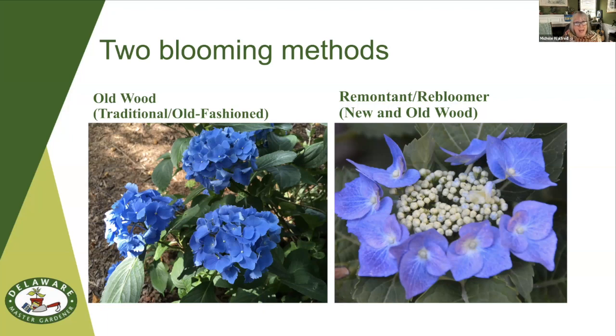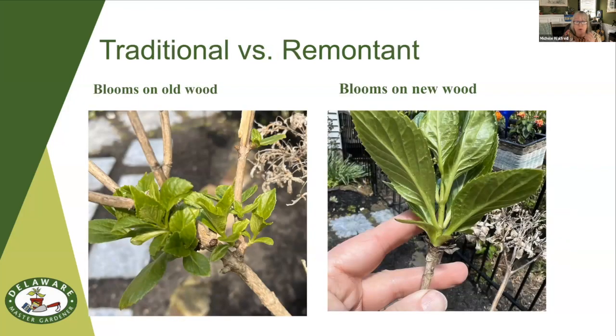Most of the lace caps that I have are rebloomers, which means they bloom on old wood and new wood. I have 108 hydrangeas on my property. I'm a crazy lady. Most of my mop heads are half and half. So I have some rebloomers and I have some very old fashioned ones. Well, how do you know if they're rebloomers or not? You want to look at, even on old wood, so the old wood here is brown. And you see there's new growth growing out of that old wood right here.